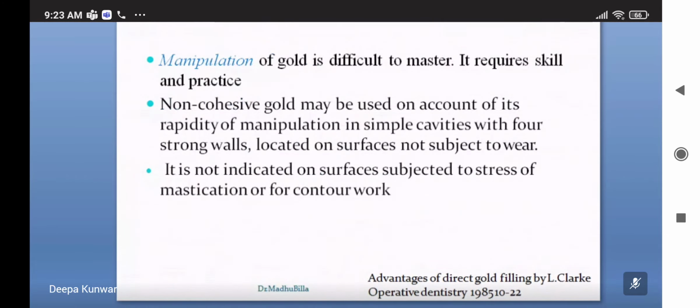Manipulation of gold is difficult to master. It requires skill and practice. There is cohesive and non-cohesive gold, two types of gold. I will teach that later on. Non-cohesive gold may be used on account of its rapidity of manipulation in simple cavities with four strong walls, located on a surface not subject to weight. It is not indicated on surfaces subject to stress of mastication or for contour.